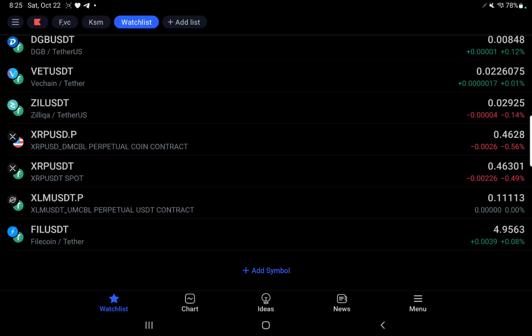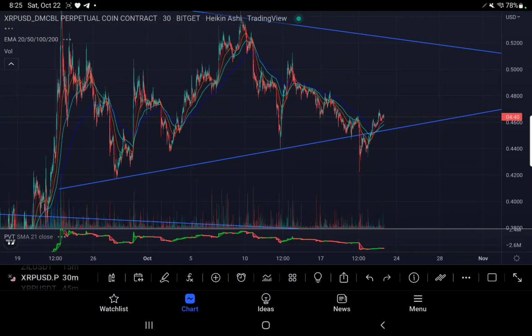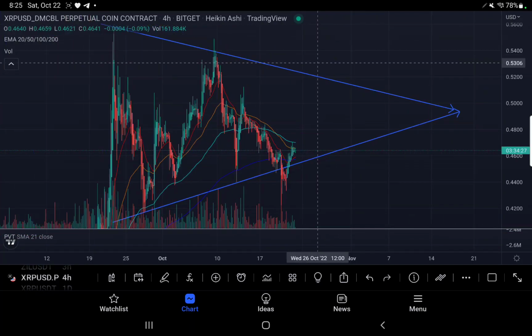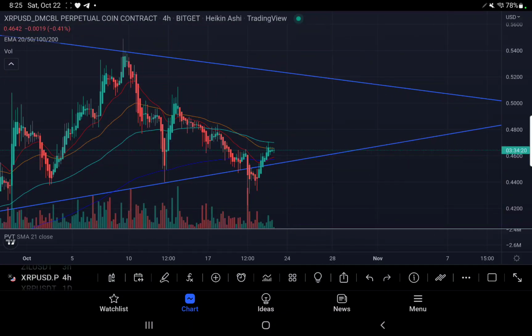If we go to the perpetual futures chart, we closed well within the ascending triangle, which is actually the bull flag. And what needs to happen here is we need to close over and have a move up here if we think we're going to be bullish. We need to come up to 52 cents. It's approximately 52.3 cents here. 52.24 right here, actually.